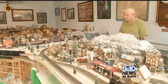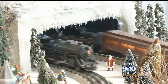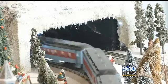Nurtured for decades, it becomes a passion. This is the Roscommon Historic Model Train Club. We play together, and of course, something about model train people is that you get something and you think, oh, I'm done. It's time to take it down and start rebuilding something new.